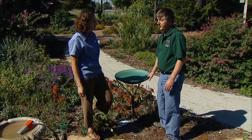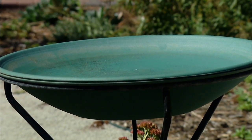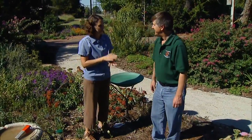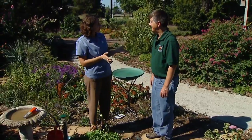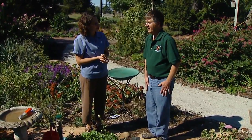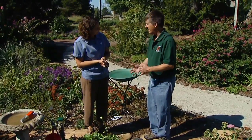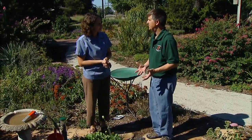I will say with the heated bird baths, the water tends to evaporate quickly. So I have to go and fill this every morning before I leave for work. It's a daily ritual. So we want to make sure that we keep that clean and filled for our birds. Anything else we need to consider for winter time, keeping the birds happy in the landscape? Well, again, having that source of cover, having that reliable source of water, and having that food are the things that we can do.